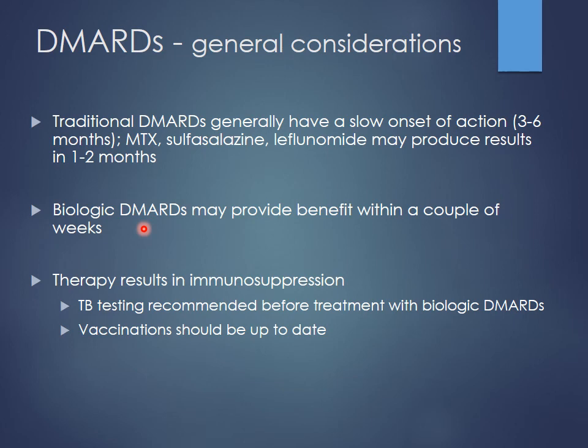This is similar to this where the traditional DMARDs take time because they're trying to work slowly to decrease production of some of these new inflammatory cells and these inflammatory mediators. However, the biologic DMARDs are going to be able to directly target things like interleukin-6 or tumor necrosis factor. It can directly target that and inactivate those molecules, and then you'll see effect much more quickly. So important consideration there. So especially if a patient comes in with, say, a new diagnosis and they're having a really bad flare-up, this is where something like a biologic DMARD can be really useful to help get that under control quickly, along with things like corticosteroids, because they're going to work a lot faster.